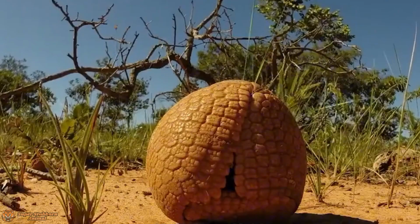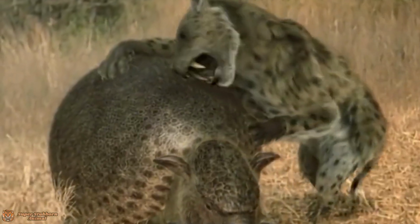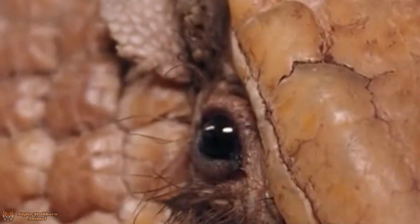Let's begin with its name. In Spanish, armadillo means the little armored one. The Aztecs had their own term, turtle rabbit, a mashup that perfectly captures its confused and slightly comedic appearance.